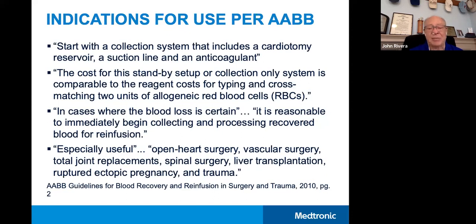Of course, if we have a patient coming in and we know they're going to be bleeding immediately, we can go ahead and set up the autotransfusion machine and disposable. But by using the standby system, we can set it up and we can wait and see, is there going to be enough blood to justify the procedure? And again, what is that value? Well, depending on the size of the patient, the sex of the patient, the type of surgery being performed, as little as 500 mLs of whole blood will clinically and financially justify the use of autotransfusion.